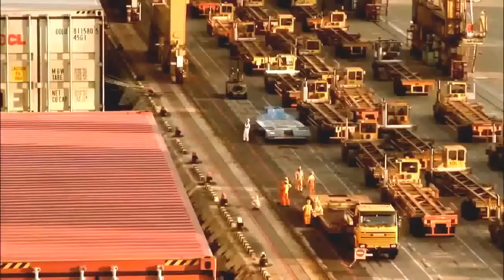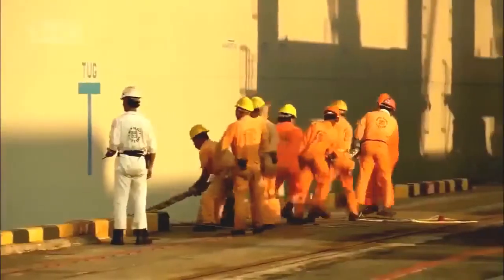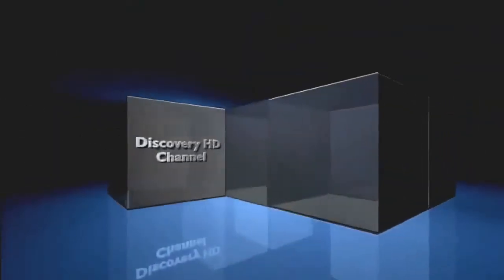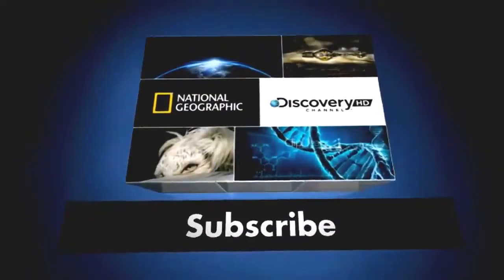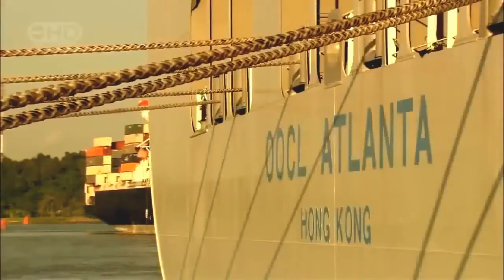Even though they perform this operation hundreds of times a year, it's a tense time for all the crew. All the way on your forward spring now. All the way forward. 2 meters, 2 meters. She'll be on the road in a minute. In position. Holder there now. Holder on your screen. Another successful docking for the captain and Nair, the pilot.